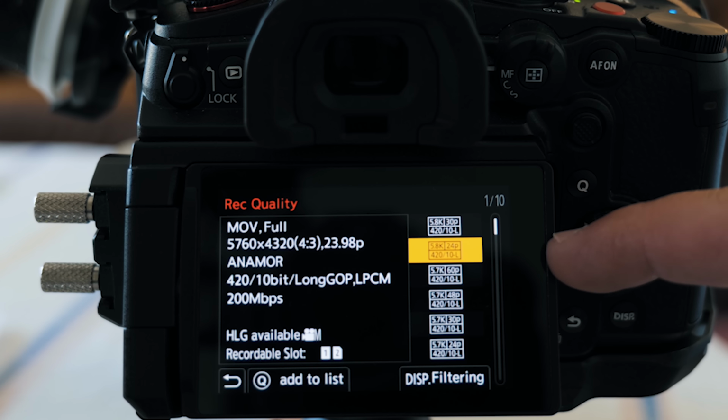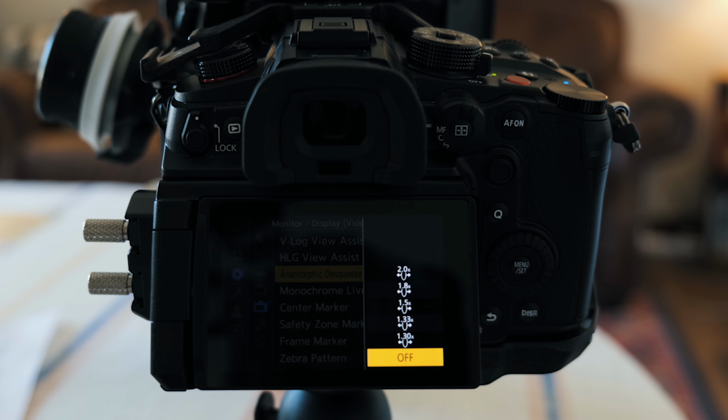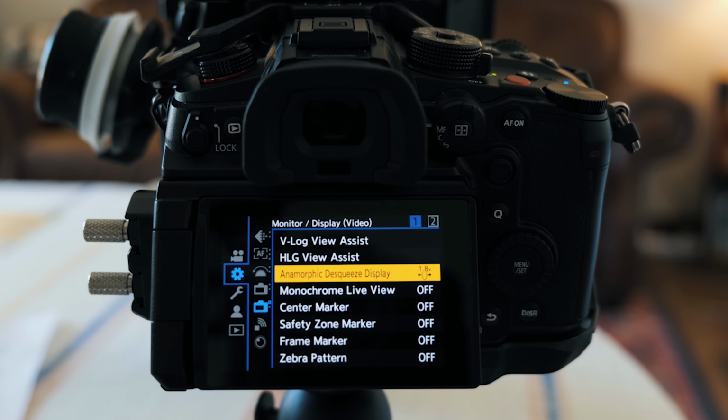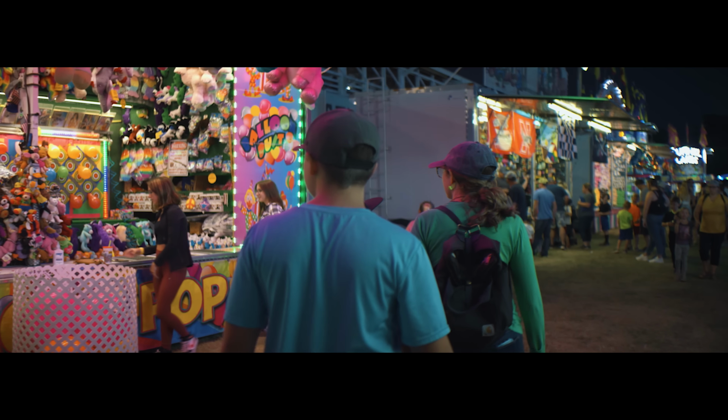And then one of the shoot settings that we can't forget to talk about on the GH6 is the 5.8K open gate full sensor recording. That's going to give you some great anamorphic options, but also allows you to record in the 4:3 aspect ratio and use the full width and height of the sensor. So instead of shooting vertically like this, you can actually set your frame markers and use that full height of the sensor. If you want to crop into a vertical crop or a square crop, you have the full height and width of the sensor.